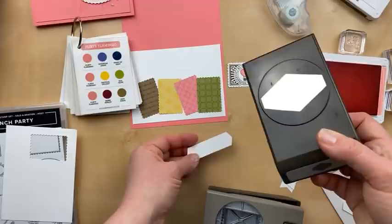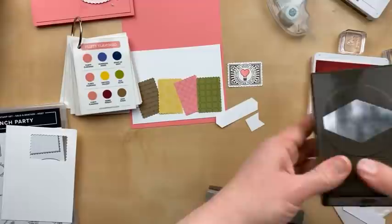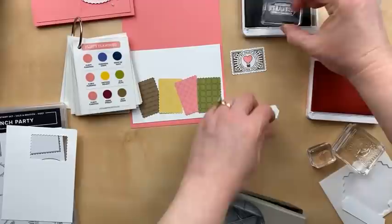And there's just so many ways you can do it. So you can create a banner tip like this. You can create a pointy tip like that, or you can just punch the shape. Love it, love it, love it. Okay, so I think what's gonna fit better is a long strip across like that. So let's do a sentiment that is meant to fit in the oval.